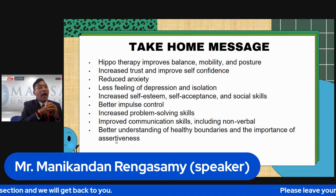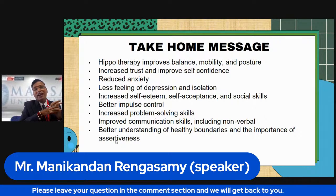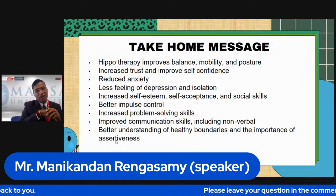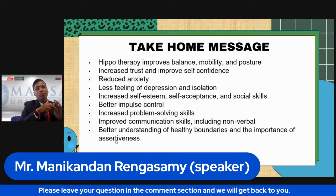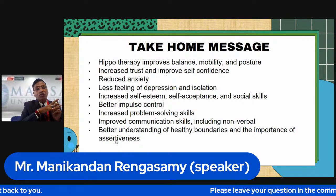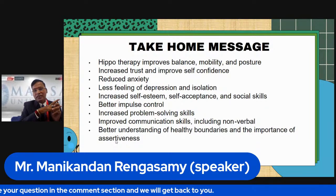Psychologically, they can improve anxiety level somewhat. There will be a greater reduction of anxiety, less feeling of depression and isolation, and increased self-esteem, which will improve the self-confidence. Even social skill will be improving. Better impulse control, self-control will be improving. Increased problem solving skill, even improved communication skill, not only verbal but also non-verbal communication. Better understanding of healthy boundaries and the importance of assertiveness. So these are all the take home messages.